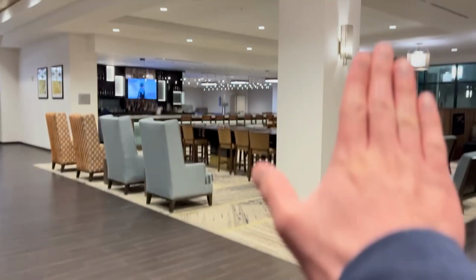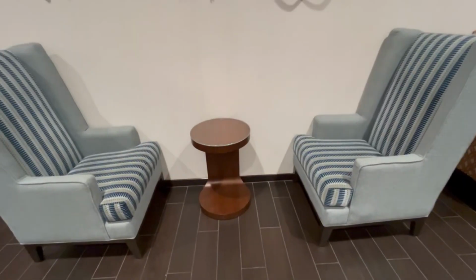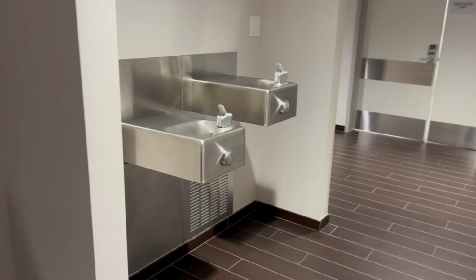I would film over here. Yeah, let's, I'm not gonna film over there. Just a short little glimpse. Got a table here. Some work done. Got an ATM. Thought I saw a service elevator somewhere. There's steps. Some water fountains.